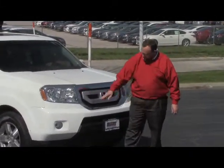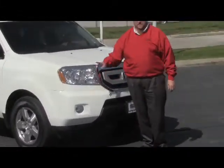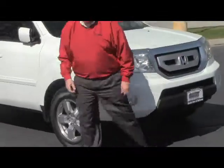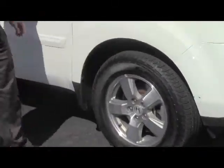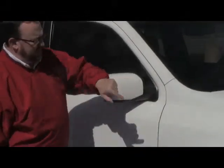Chrome accented grille, fog lights, 5 mph bumpers in front and back, Lexan covered wraparound headlights, 17-inch alloy wheels, lots of tread on the tires, breakaway mirrors, does have the clear bra and clear shield on the mirrors, reinforced steel door beams, body side moldings to help protect from door dings, solar ray tinted glass.